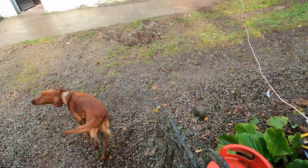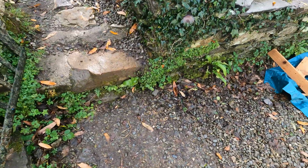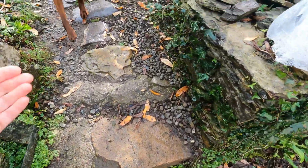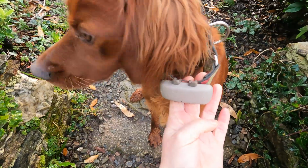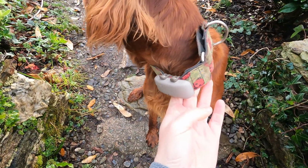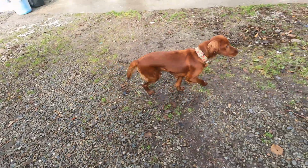Then in the week we had Rooney cause a little bit of stress, didn't she? She decided to take off down the road. Rooney, come here. Show everybody your new device. So we've got one of these now. So she's tracked, so we know when she steps outside of her area. Seems quite happy with it on.